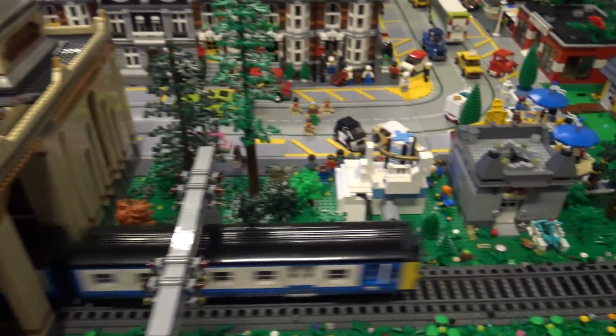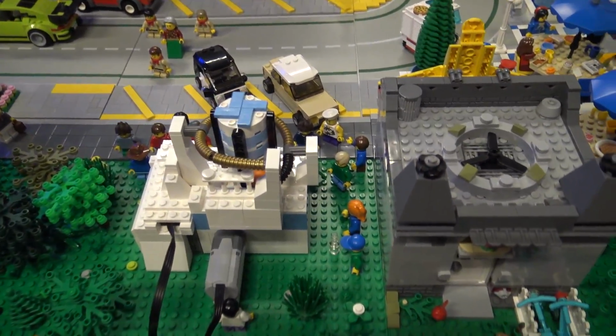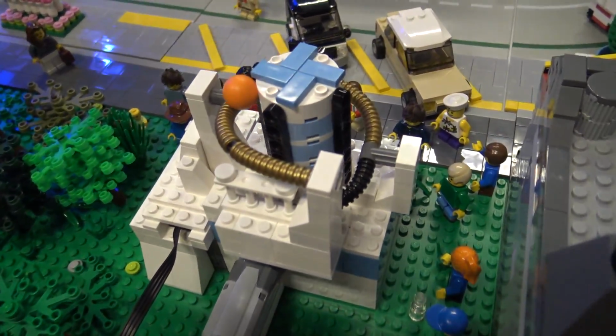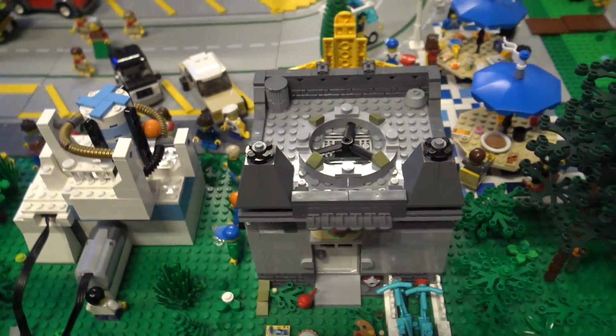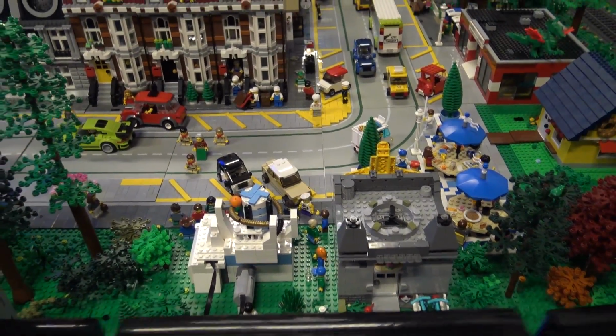Then we've got a couple of small buildings back here. Yeah, we've got a little bit smaller buildings. We're trying to incorporate a little GBC here, our kinetic sculpture GBC. Just a little more movement in the city. And we've got some older road plates and trees and bits, and our outdoor cafe here with the cypress trees.